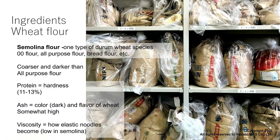So even though semolina flour is traditionally used for pasta, we can actually use different types of flours for your pasta too. So that's why you can differentiate pasta, so it stands out in the crowd in the market.